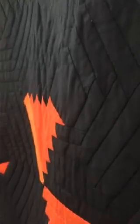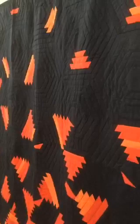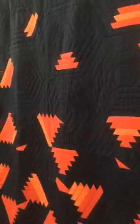So can you see all the logs? She pieced all that, even though it's all the same color. Which I love that extra work put into it. I think that creates that nice quilty look.